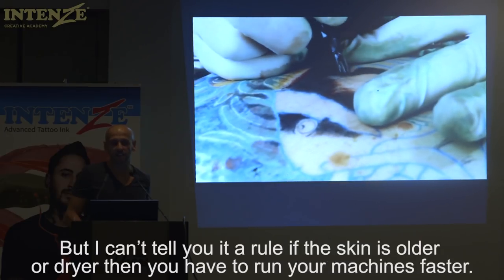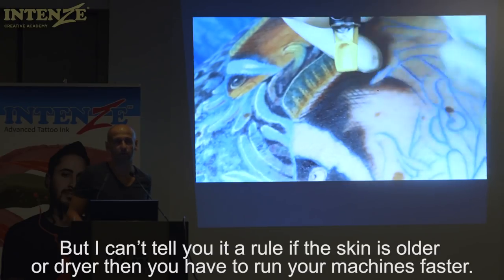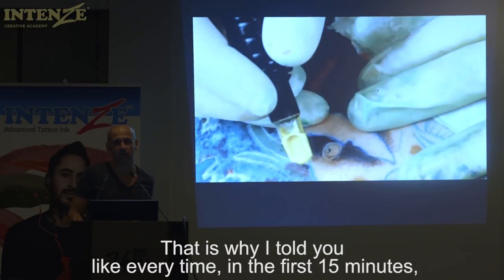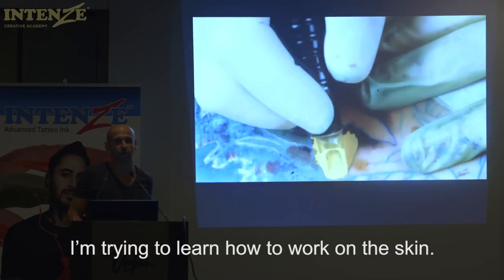But I can't tell you that it's a rule, like if the skin is older or drier, then you have to run your machines faster. That's what I told you, like every time in the first 15 minutes, I'm trying to learn how to work on the skin.